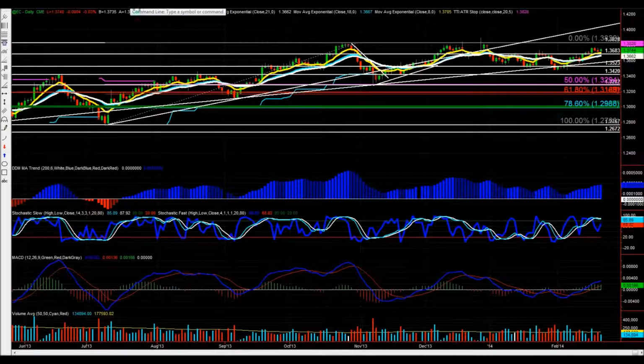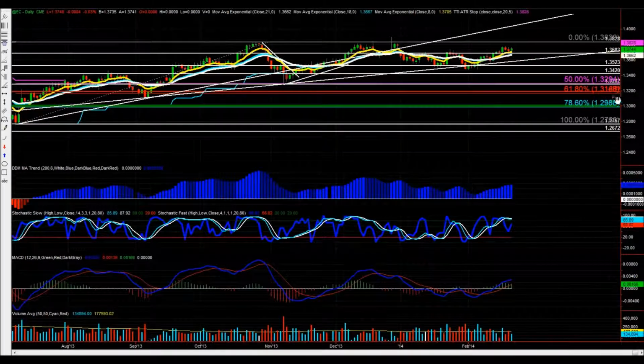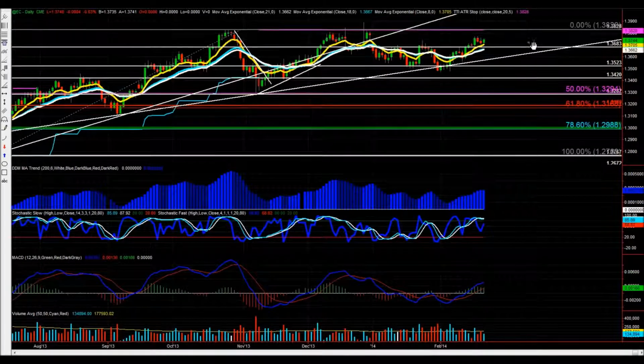Let's take a look at the euro. The euro still, not a lot going on there either. It's just sort of sideways, and it's holding the 8 exponential moving average, and it's statistically overbought, but the MACD looks higher. So these markets don't really look all that interesting. I don't really have a lot on them.